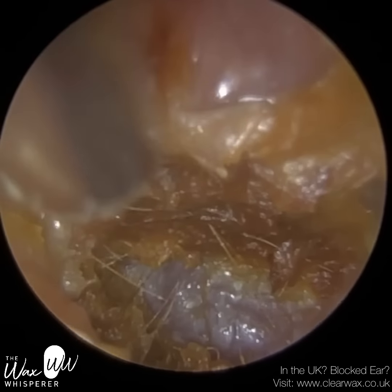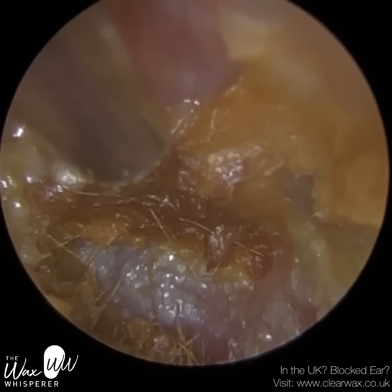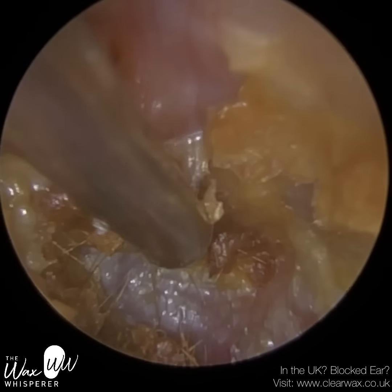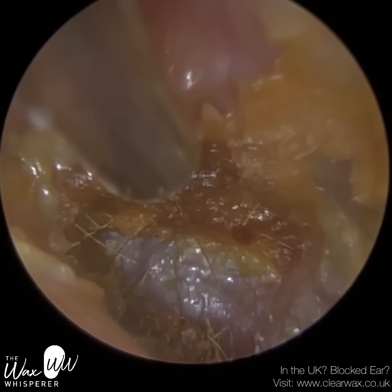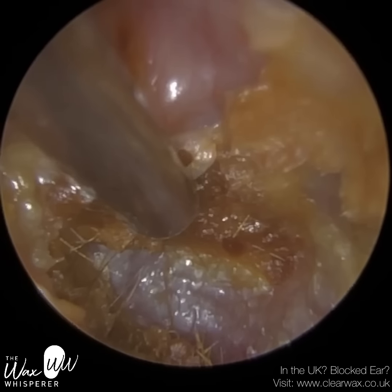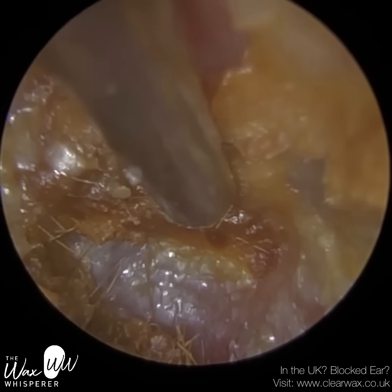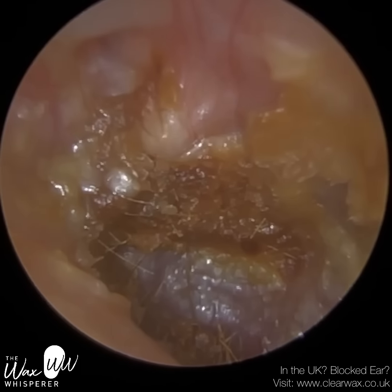Now, this is the bit where the patient was just so amazing. We're actually on the eardrum here, and it's not often with a child that we are in the eardrum, and we're just going to be careful because we don't want to cause any trauma to the eardrum. And I'm just gently using the fine end suction tip here, and the patient was still completely still, sleeping, snoring away during this bit.